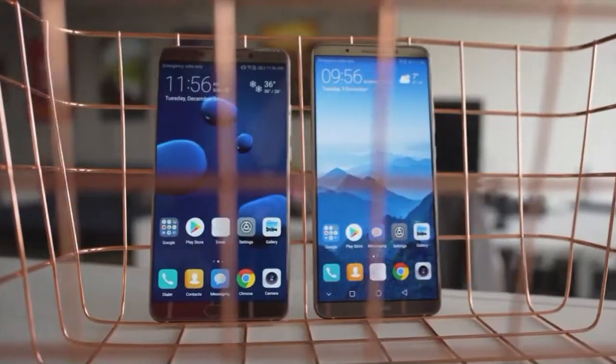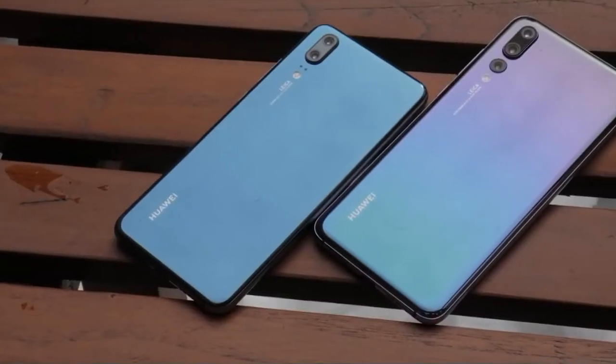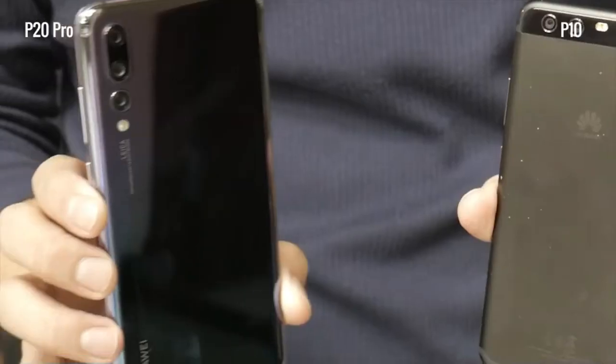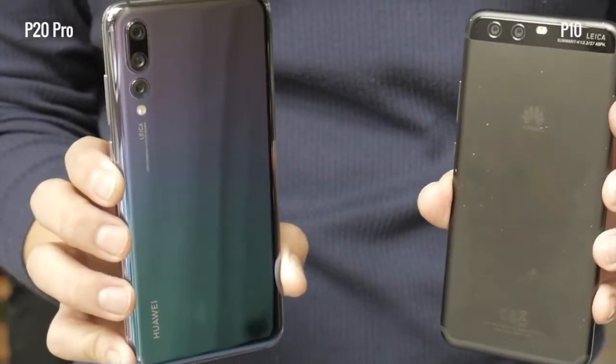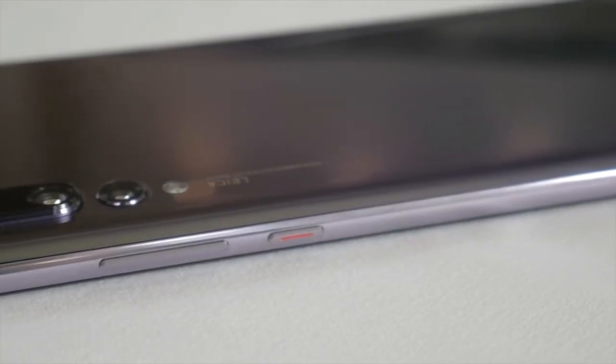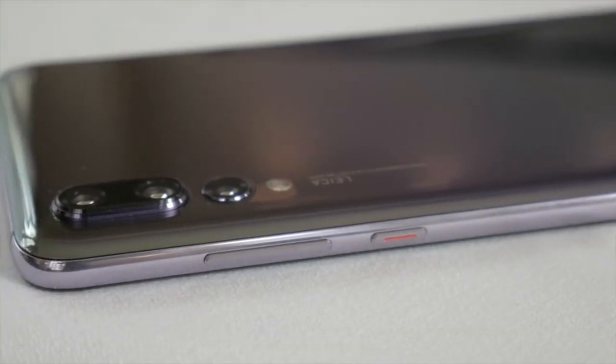Hey guys, today Huawei P20 and P20 Pro premiered at a special event in Paris, France. The new flagships feature dual notch screens, trio speakers, and various camera improvements in the new Leica Triple Camera. The Huawei P20 is the smaller of the two devices.